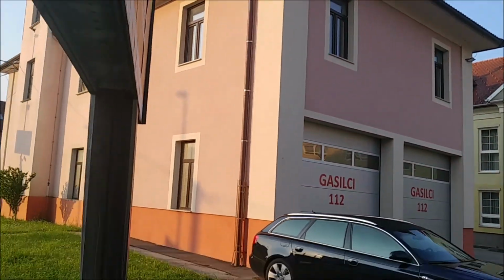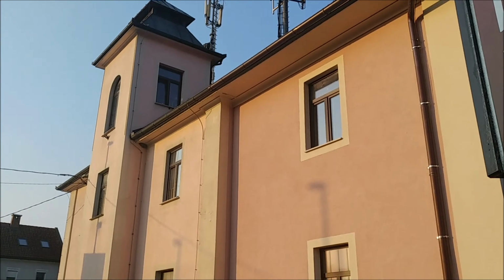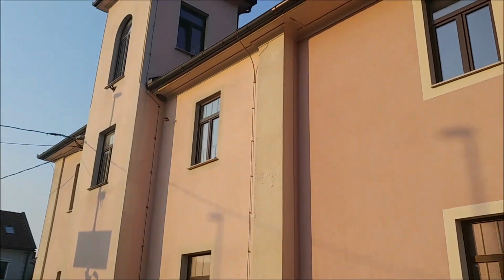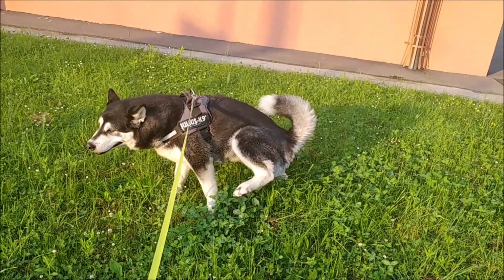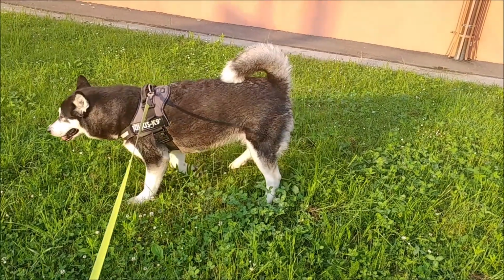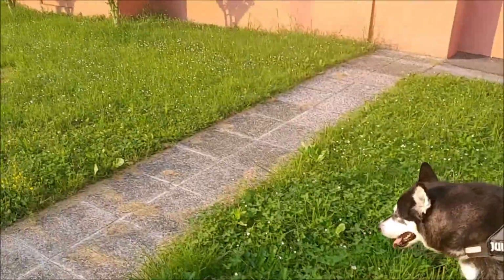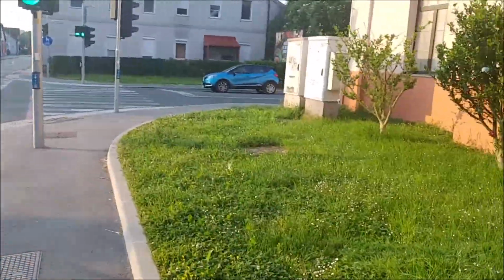Local firehouse of our volunteer firefighting society. Small old building. They have what, 2 vehicles inside, I think. Well, the last time I went inside there were 2. And that's it.